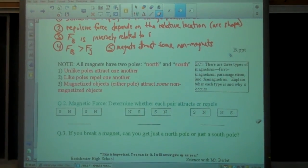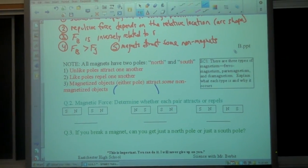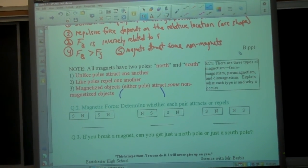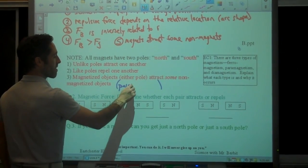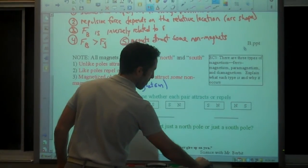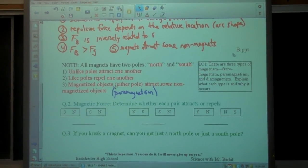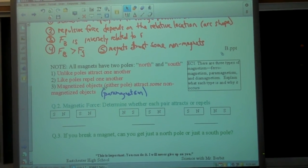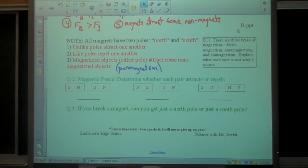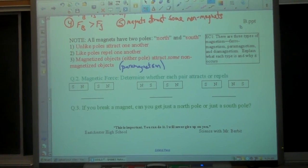Alright, so over here, what do we call this? What type of magnetism was this when we said some magnetized objects attract some non-magnetized? Paramagnetic. There you go. Yeah, paramagnetism. A little extra credit over there. If you feel like looking these up, ferro, para, and diamagnetism, don't expect to develop a rich understanding of those magnetisms just from what you find on the internet. They're largely based on quantum mechanics, and it's going to be a little time before you fully understand that, if you pursue physics.